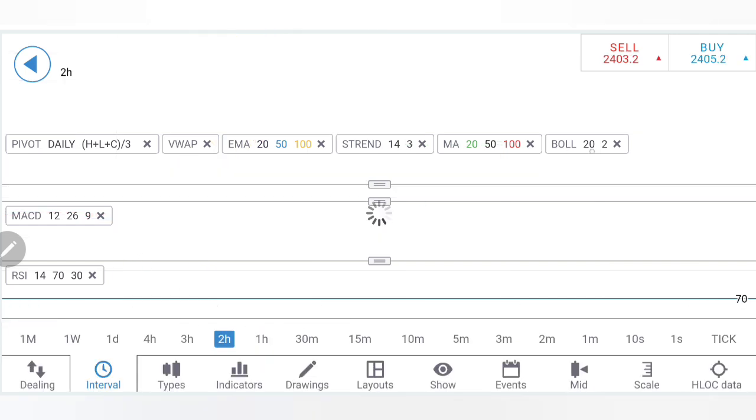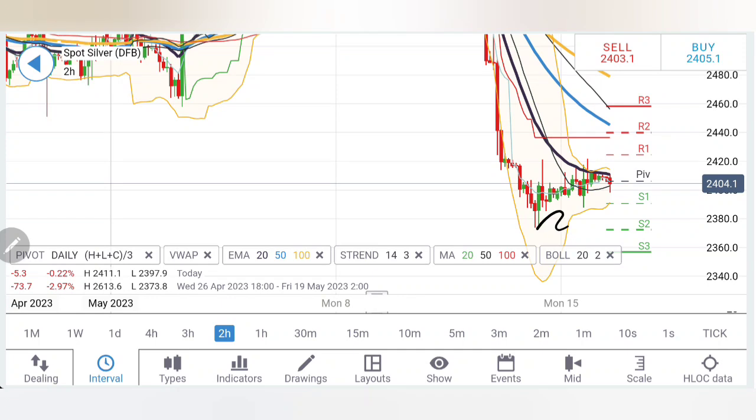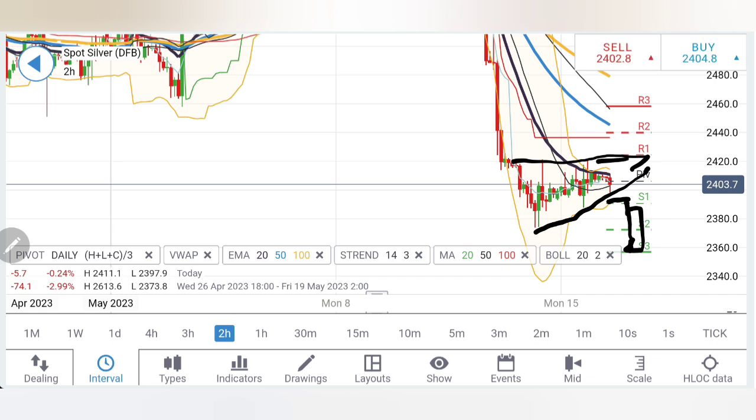RSI started to look down, and if you look on the 2-hour charts also, you can see higher lows are getting created, flat top is seen, and hence on any drop below 2390 this time you can stay short and we can expect a sharper correction there. On the upside, 2420 is something you should look out for, but you can buy here at 2410 itself.